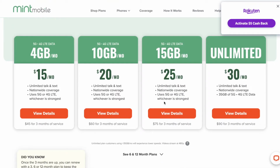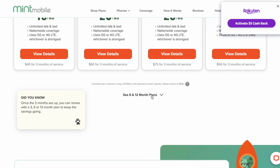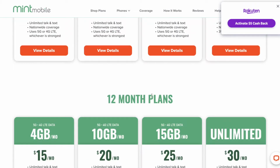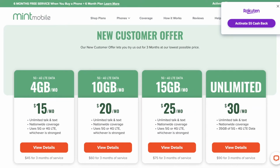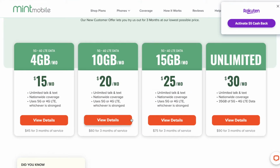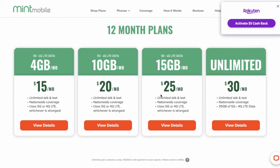Now, if you scroll down, you get better deals if you were to do the longer 12-month plans. Again, up here, this is for the new customers. So when you first start out, you can try it for 3 months and get this discounted rate. But for me, I like to take risk, and I went ahead and went straight to the 12-month plan. I figured I was gonna like it. I was pretty much sold on the company, so I figured I'd just go the 12 months.